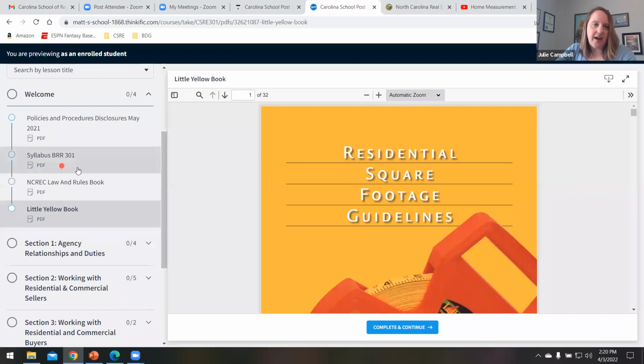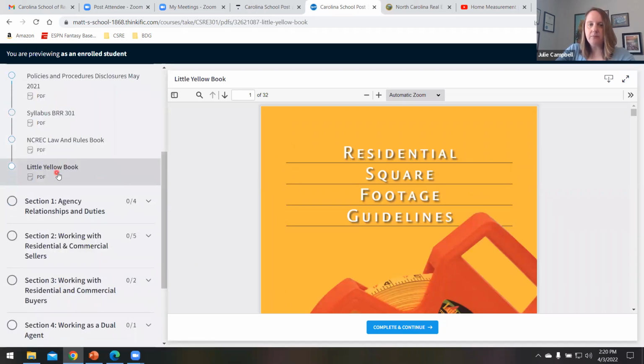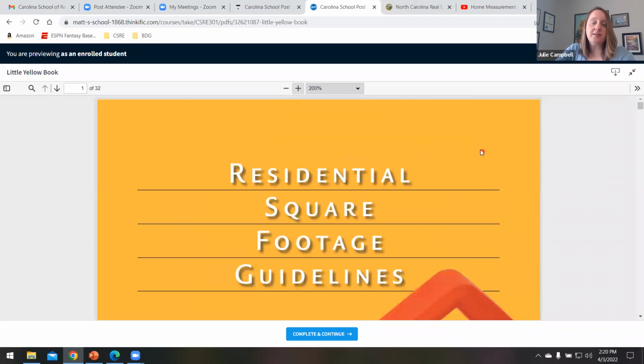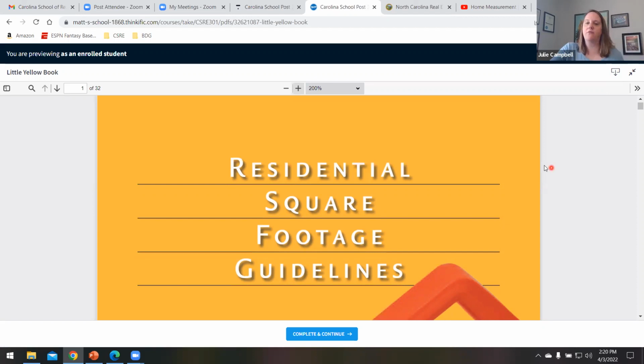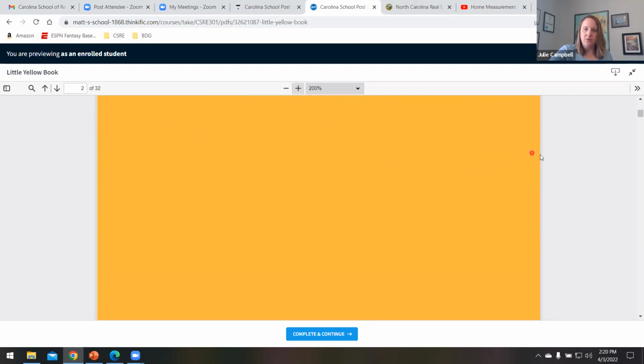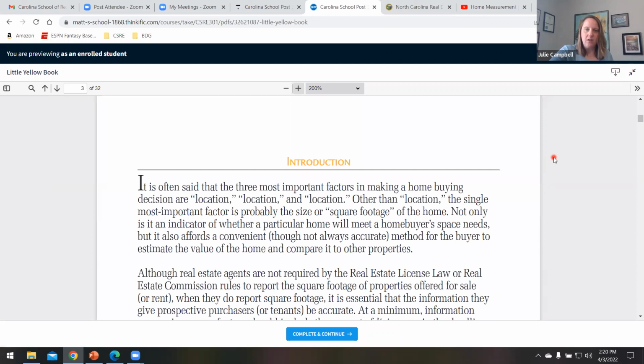If we look in Learn Test Pass, under our welcome section, we call it the little yellow book. You may have a copy in your hands. If you don't have a copy, you're welcome to come into Learn Test Pass and download it for your records. You can download anything from here. By the way, are we all in Learn Test Pass? I meant to ask that this morning. Are we all in? Head bobs, most of us? If not, please do so, so you can be prepared for next weekend.